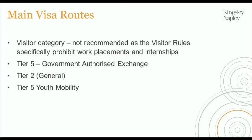If the Home Office finds a visitor visa holder completing an internship in your office, you could be subject to a civil penalty of up to £20,000 per illegal worker. We therefore move on to Tier 5.